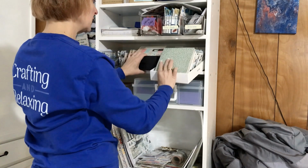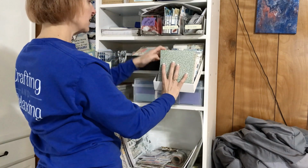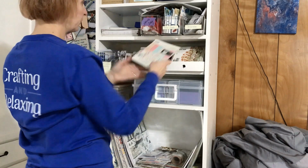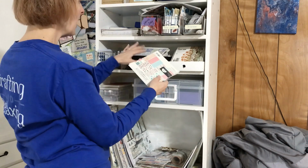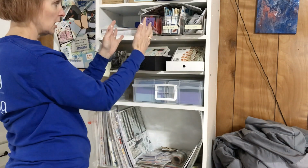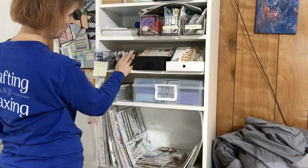So in here, this is a great place to show you. These are my 6x6 pads. Some of these are untouched, but some, like this one for example, are partials. So I'll go through here and see if I have stuff that I want to use for Valentine's Day, and I'll pull it out and start putting it together as if I had purchased a collection for Valentine's Day.